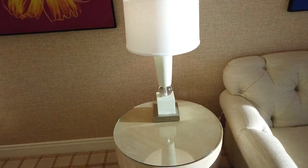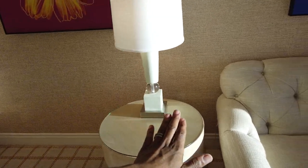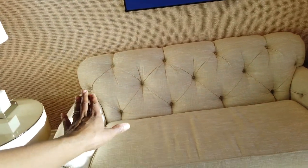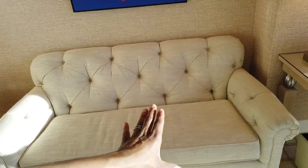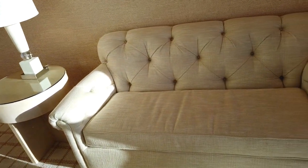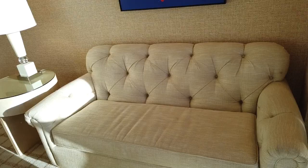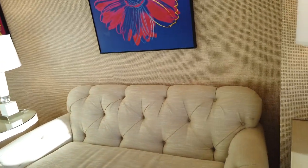Coming back to the living area here, you have a couple lamps on this side. So you have a lamp for reading light over here. And then you have the couch with the ottoman. I feel like this is a different room than I had last time. I think it is because I didn't have a couch last time, I don't think. No, I think she might have actually upgraded me. I think that she upgraded me and she put me on a higher floor. So that's pretty cool.